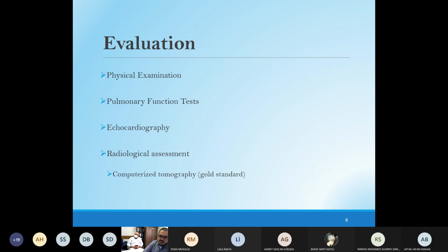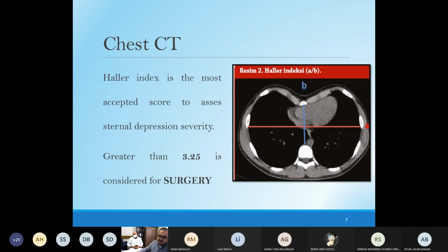We evaluate this patient with a physical examination. At the physical examination, it's really easy, because you see there is a depression at the sternum, so you think that this is pectus excavatum. But the pulmonary function test and echocardiography are also important, because the depression causes a lung collapse, and there is pressure on the heart, so the heart is moved to the right or the left side because of this depression. The gold standard to evaluate this patient is computerized tomography.